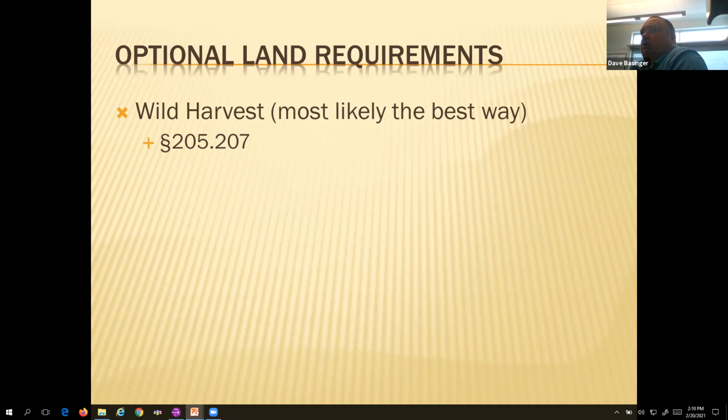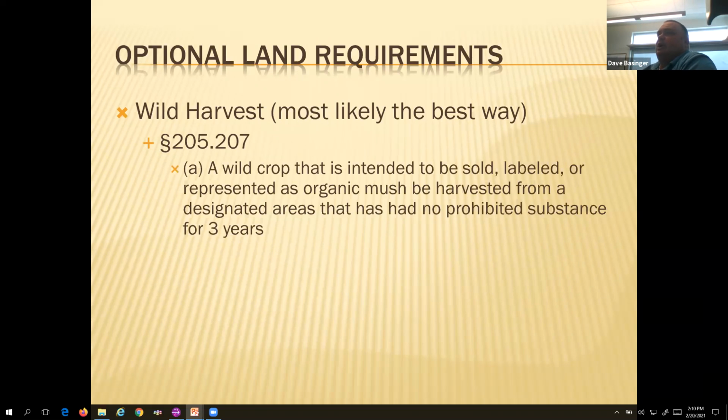When they introduced the law in 2007, there was wild harvest, and this is most likely going to be your best way to certify your hives. What wild harvest is: a crop that is intended to be sold, labeled, or represented as organic must be harvested from a designated area that has no prohibited substances. We actually have a company right now that has permits with the Forest Service and the BLM, and they harvest plants to produce as organic herbs. So they use federal lands in order to do this.